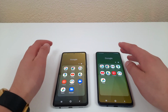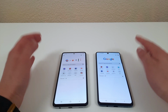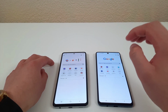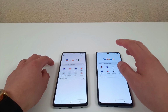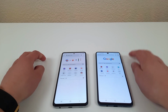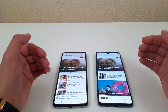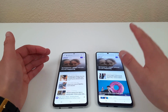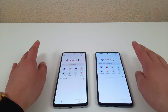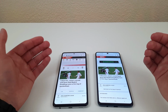So we're going to start by opening Google Chrome. So that was really close, almost the same, but I did see the A71 pull it up just a tiny bit faster. Let's try a web page and see if that's consistent. So again, almost the same. It's really not different enough to be a deal breaker, but the A71 did pull it up just a tiny bit faster. Let's try one more just to be sure. So that was almost exactly the same.